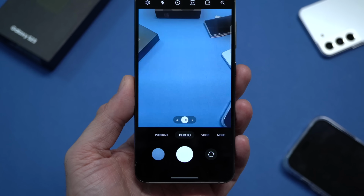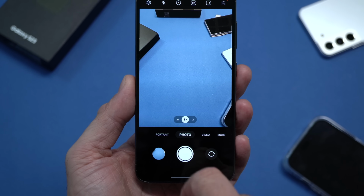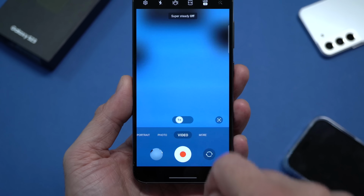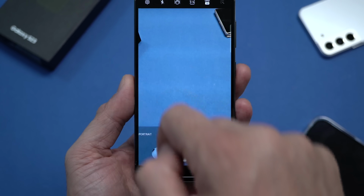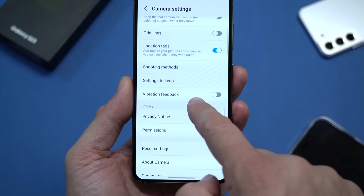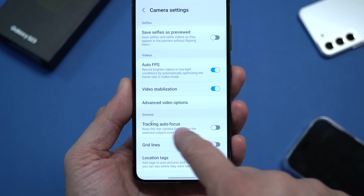The video stabilization is just as good. Not to mention that for that super steady video that we get from the S23, the footage is actually sharper at a lower resolution than the footage that we get from the iPhone 14 Pro. So overall, a big improvement for the video quality on the S23 compared to last year's S22.